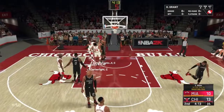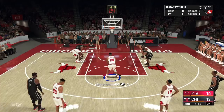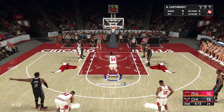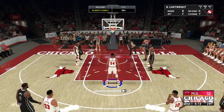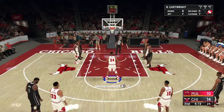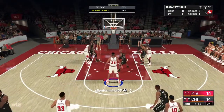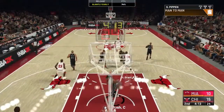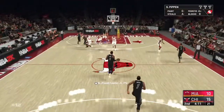The call on the shot that sends him to the line. For Chicago, they have gone one for one making their previous attempt at the line. And the first one at the line is good. And both free throws good for Cartwright. The Heat trailed by five.